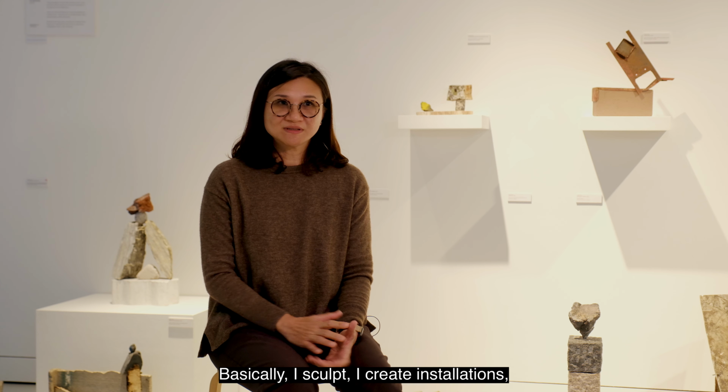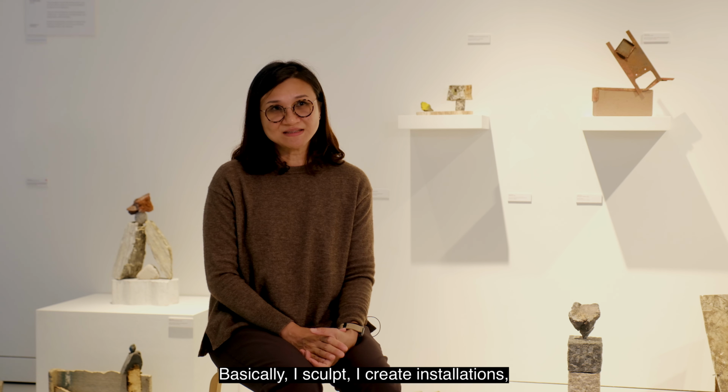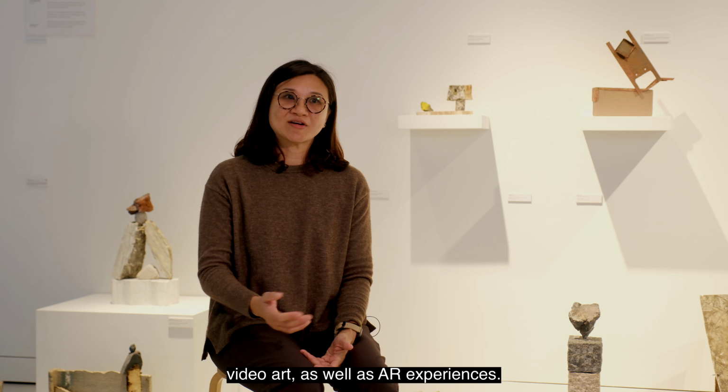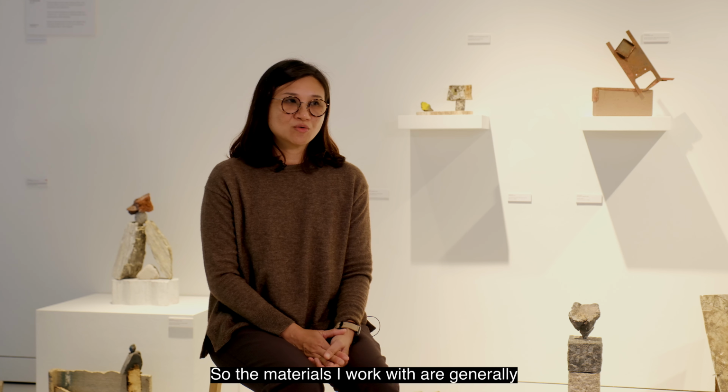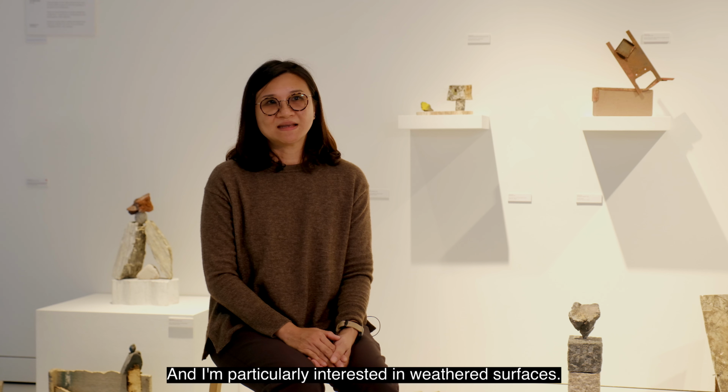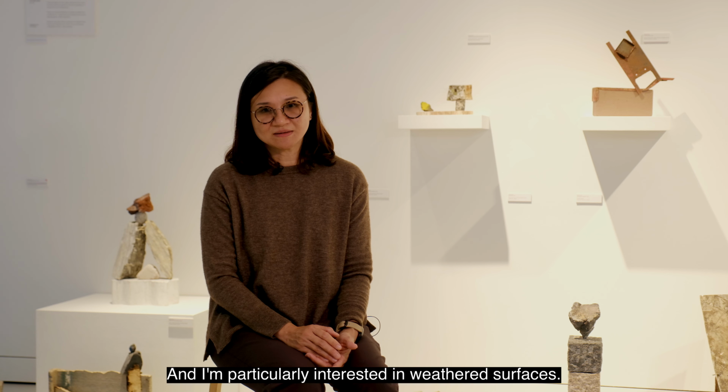Basically, I sculpt, I create installations, video art, as well as AR experiences. The materials I work with are generally detritus, metal and iron oxide. And I'm particularly interested in weathered surfaces.